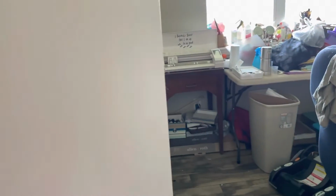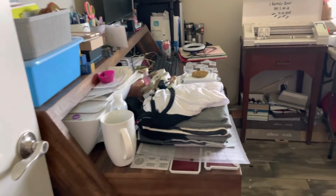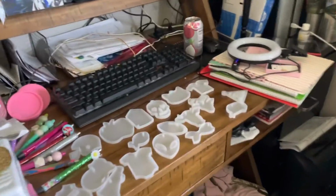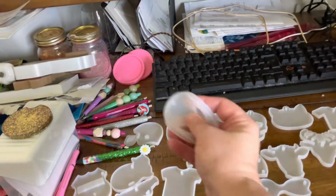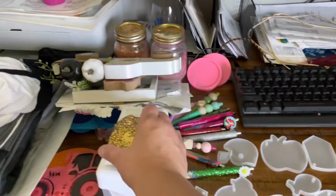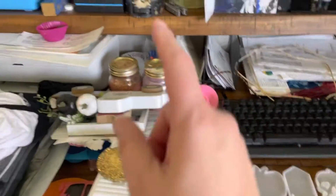So let me turn the camera around and show you what we're looking at. Okay, here's the door. I told you it's a disaster. This is the desk where everything is piled. I got these new keychain silicone molds for epoxy, to make things with leftover epoxy from my cups and stuff.